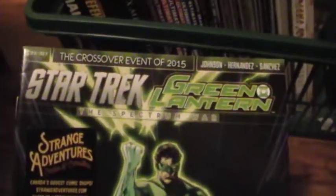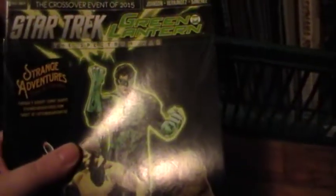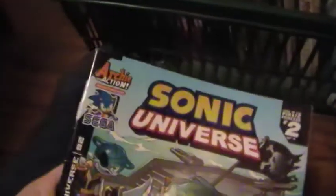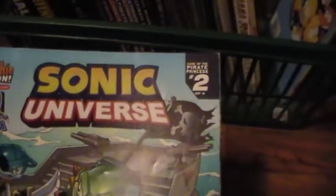And then this is from IDW. This is Star Trek Green Lantern, The Spectrum War. I think this is number 6 of 6. Nice to find the whole series of that one, because my mom loves Star Trek. And this, my only Archie one, this is from Archie Action. This is Sonic Universe, Case of the Pirate Princess, number 24.